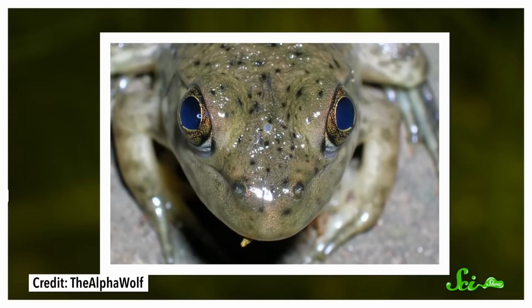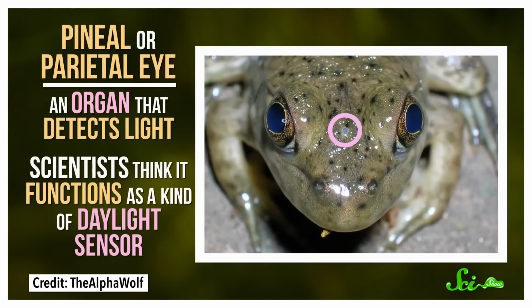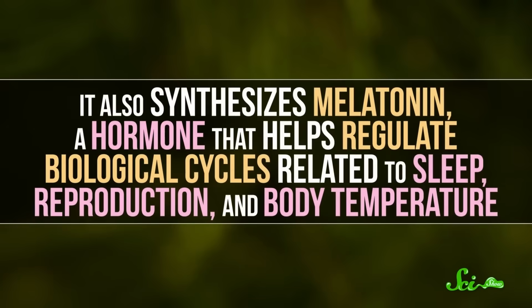If you take a look at some lizards or frogs, you might see something that looks like a small grayish dot on their forehead. This isn't a scale, it's actually an organ called a pineal or parietal eye. It detects light, and scientists think it functions as kind of a daylight sensor, a way to keep track of seasons and how long the days are. It also synthesizes melatonin, a hormone that helps regulate biological cycles related to sleep, reproduction, and body temperature.